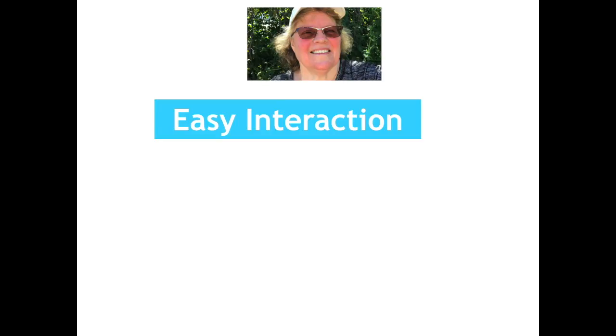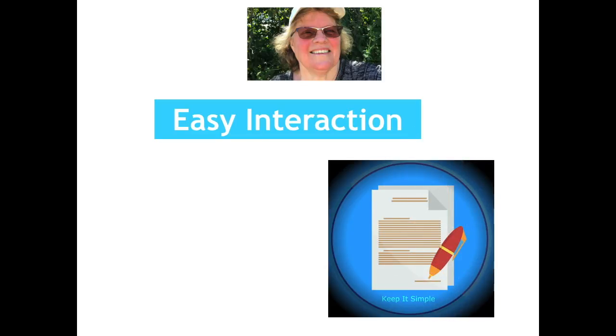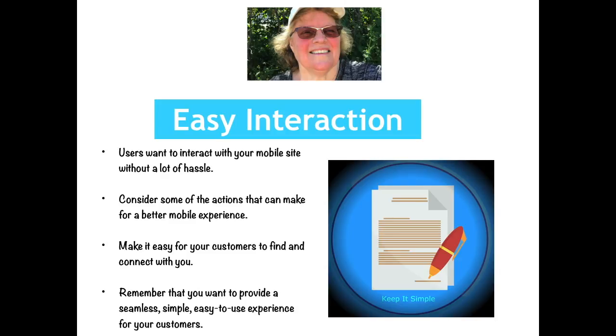And make it easy. This one we touched on briefly, but it should go without saying that your users want to interact with your mobile site without a lot of hassle. With that in mind, consider some of the actions that can make for a better mobile experience. You can include links to Facebook, Twitter, Instagram, Maps, email, LinkedIn, and a multitude of other platforms. Make it easy for your customers to find and connect with you. Remember that you want to provide a seamless, simple, easy-to-use experience for your customers.